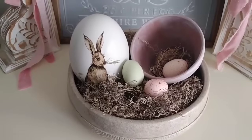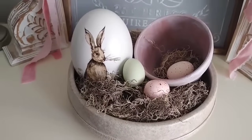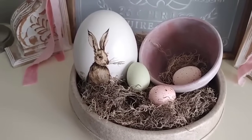And then I had this bowl. I filled it with some moss, a pot, and that really cute bunny egg.